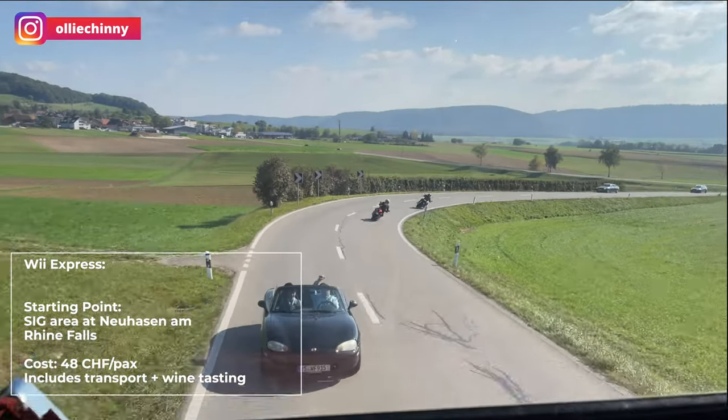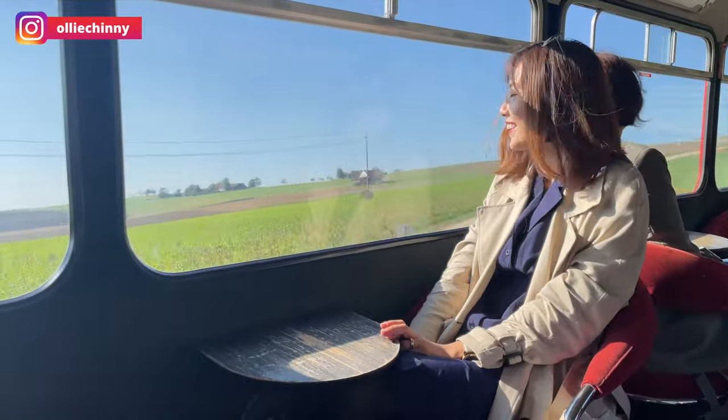Express, and we're going to take this bus and go on a wine tour.